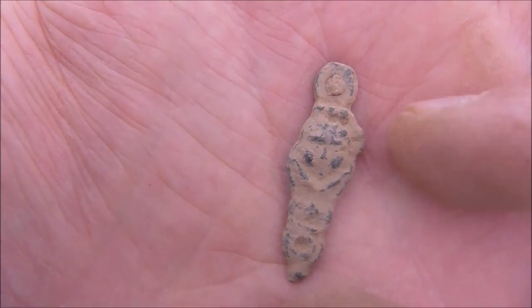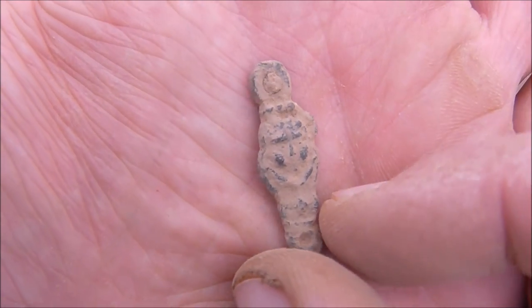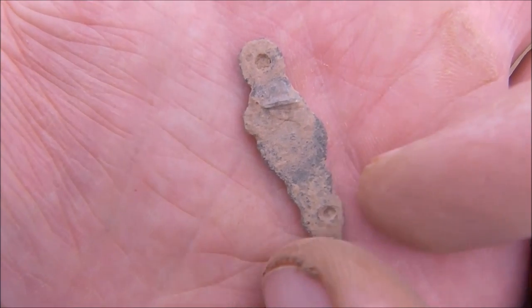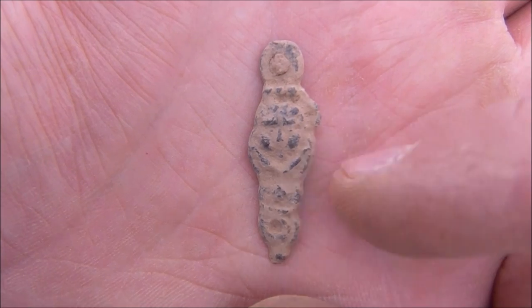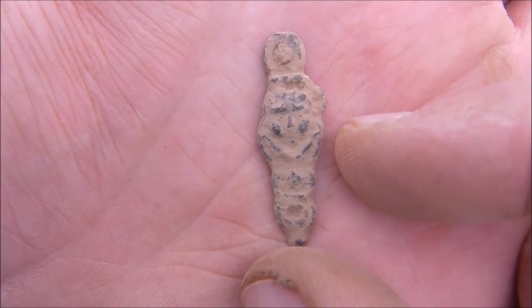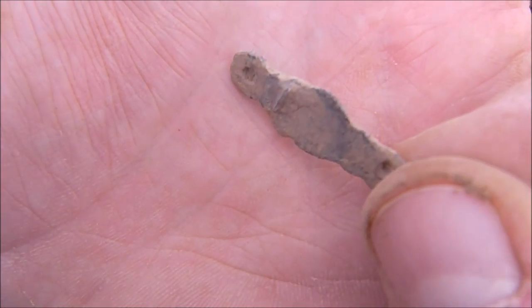This has to be a fitting of some sort. You can see the two holes here. I think they are for nails, I can imagine. I'm excited to see the design when I give it a clean.